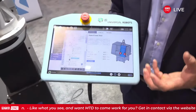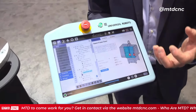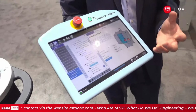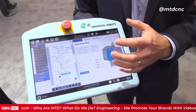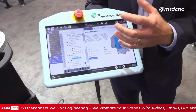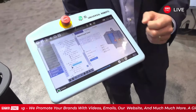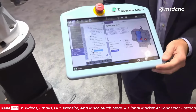A co-pilot is someone who sits along with you and helps you through the process, right? So we're the co-pilot for the person who's deploying the automation in the machine tending cell, and we're going to guide them through that process. We're actually able to take what is normally, even on Universal Robots, a 6-8 hour process and boil it down to 40 minutes to deploy the teaching process on one of these cells.